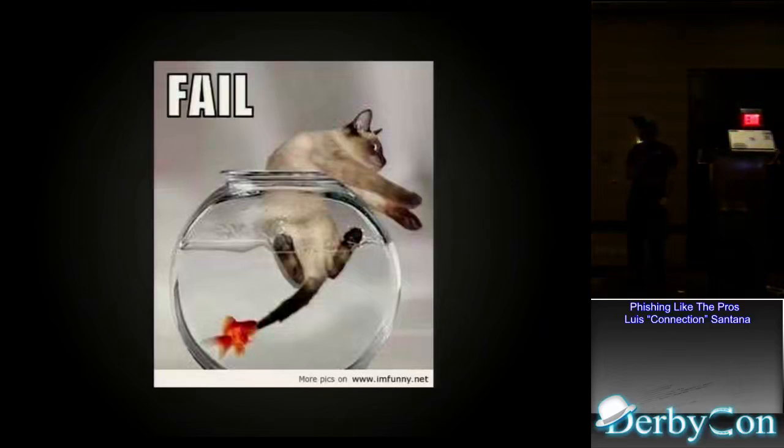So now we're going to talk about a lot of common fails that will happen when phishing. The cat looks so scared.